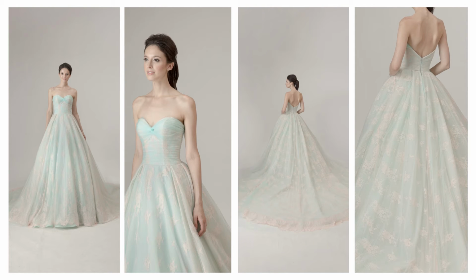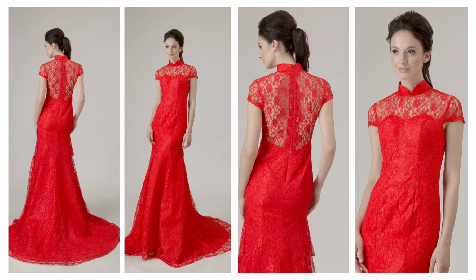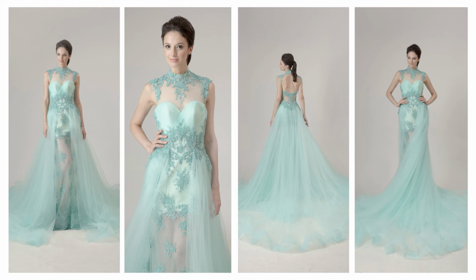You can see dresses like this. It's a mixture of pink and Tiffany lace to create different effects. Even the color combination is a bit different. It was bolder back then, but not those shocking colors. Most colors they used were more pastel, which gives a softer, elegant look.